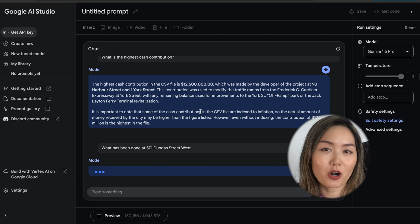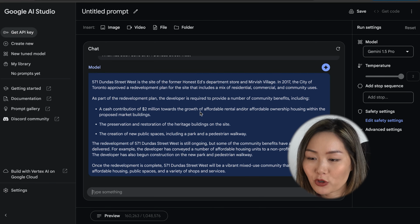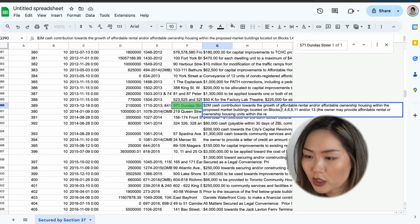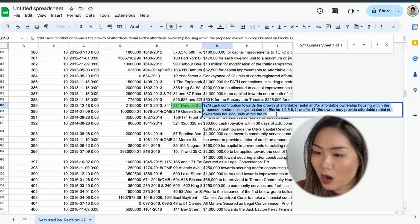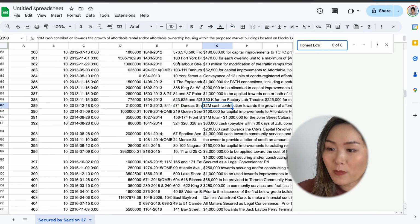I'm wondering what their search algorithm is for going through data like this. So this cash contribution of 2 million, that's correct. It says the site is the former Honest Ed's department store. I do not think the description is correct because the contribution is towards the growth of affordable rental or affordable ownership housing within the proposed market building. And it did not mention anything about the Honest Ed's department store within the sheets. It did not exist, so I do not know where they got this information from. Did they even pull the data from the internet?